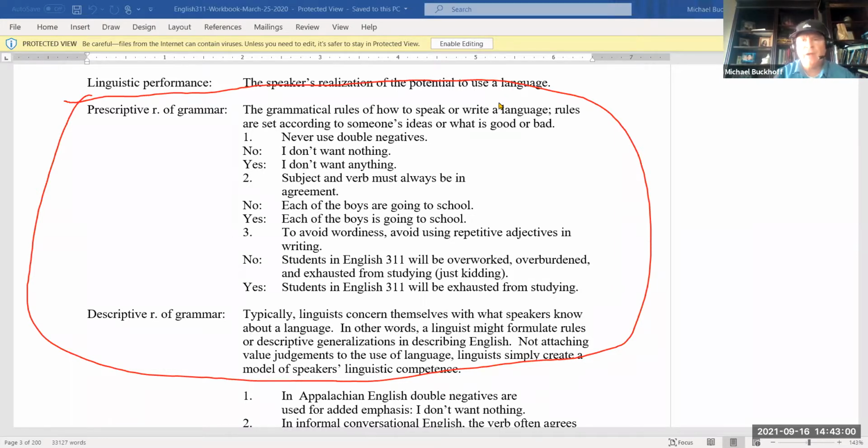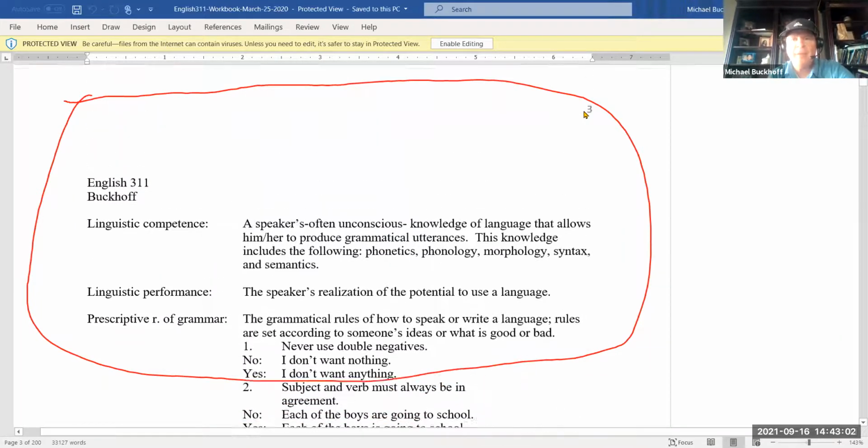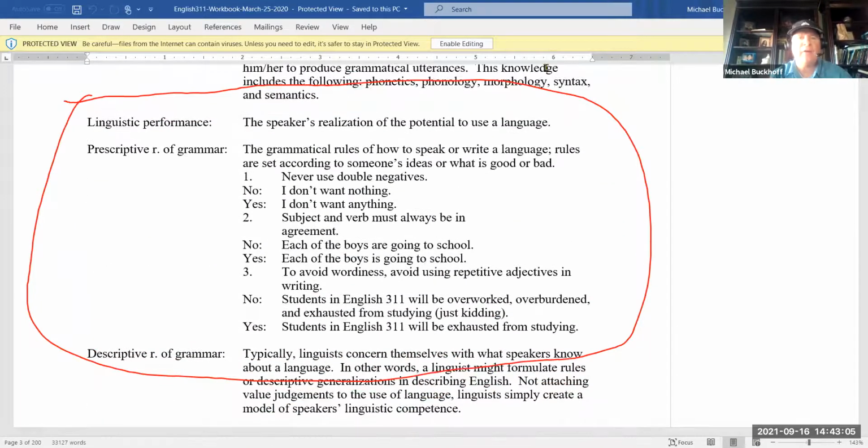And I think, where is that? That's page 3 of the workbook right there.